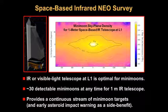It's also interesting to us because 1 in 100 mini-moons actually become large bolide meteors, right? So you can find these things before they strike the Earth. And then you get the side benefit that if you have a spacecraft like this at L1 looking back at the Earth, it's really an early asteroid impact warning system as well. Just like you've got satellites on orbit around the Earth looking for hurricanes and tornadoes, this would be an early impact warning system for asteroids. So not only are you finding mini-moons, but it's an early impact warning system.